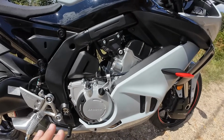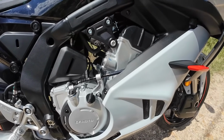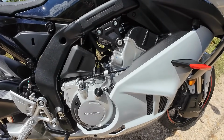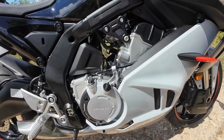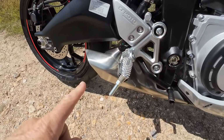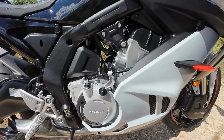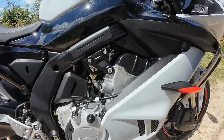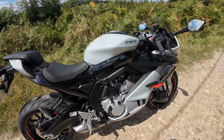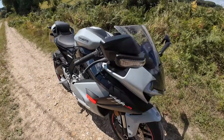Star of the show is the 675cc triple engine that we all love. If you've ever ridden a Triumph Street Triple 675, it's that kind of feel. It's got good bottom end power, comes alive in the mid-range and really screams to the red line. Fantastic soundtrack with that underslung exhaust there. Very smooth, and then it gets raw and aggressive as the revs build. So a fantastic engine. 94 horsepower at 11,000 RPM, and torque is 70 Newton meters at 8,250. Liquid cooled, double overhead cam.